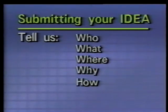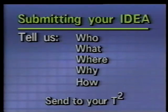How do you do it? Show us step by step. Provide plans, pictures, whatever you think we might need to understand what it is you want us to understand. Send your idea to your Technology Transfer Center for evaluation.